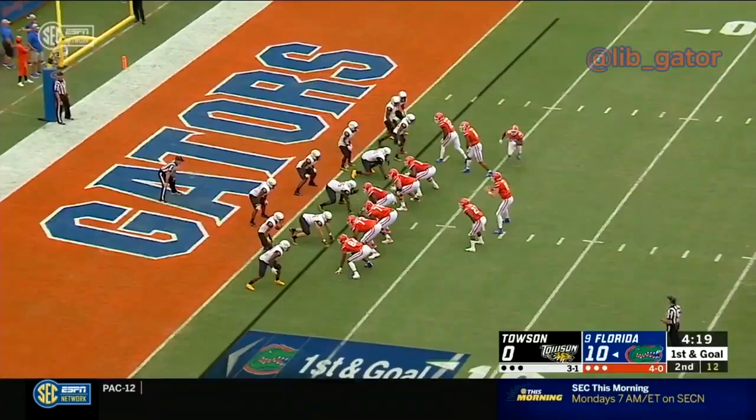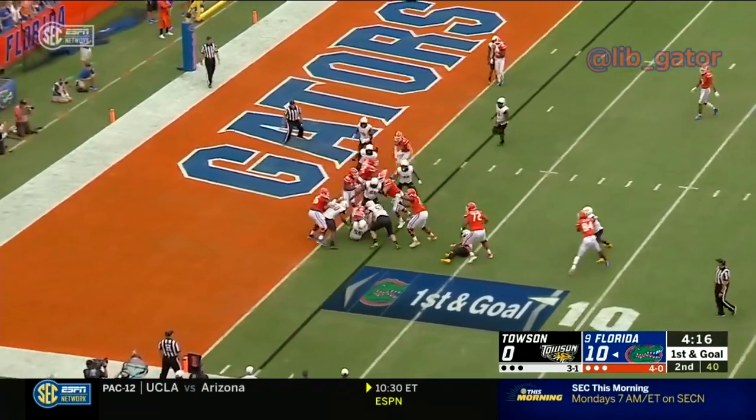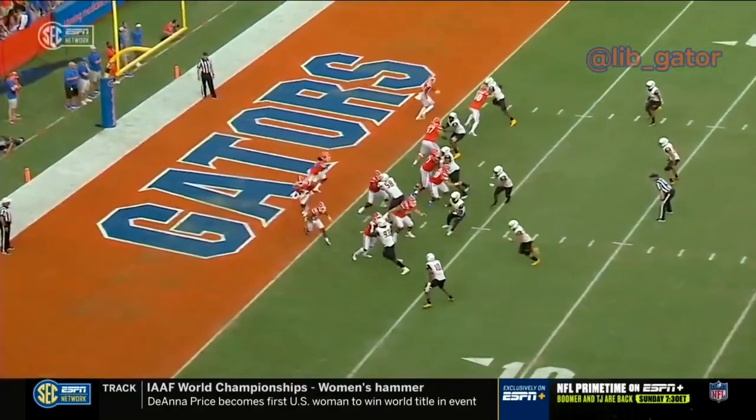They used this motion a few times against Towson too. Here Pierce is the lead blocker for Hammond on the sweep. Late in the game, Malik Davis blocked for Copeland as well.